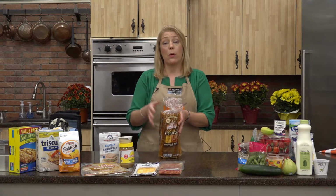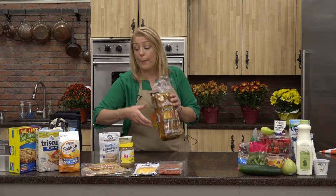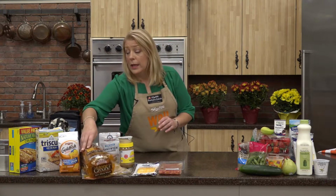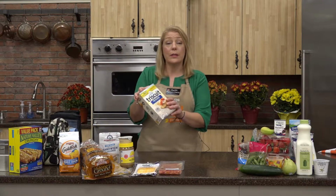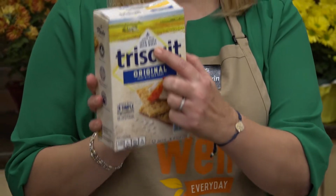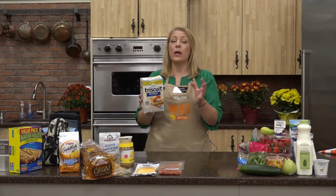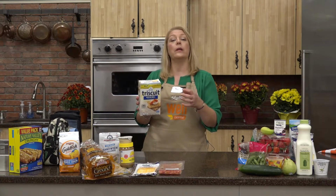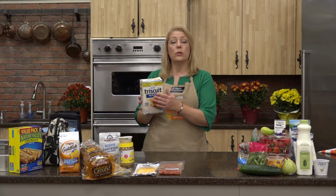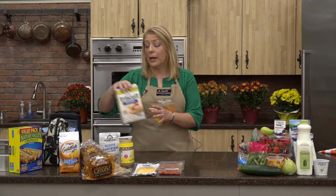So we want to start with our whole grains, and that could be our bread, it could be a wrap or a tortilla, it could be something like a Triscuit or a Wheat Thin. And if you're looking for that 100%, it's going to say it right on the box or the label. So if it says 9 grain or 12 grain, it's okay, but it's not 100%. So look for that 100%, and that's going to be your foundation for your healthy lunch.